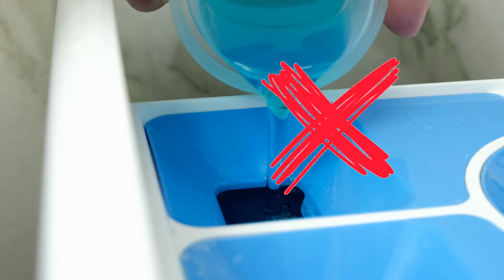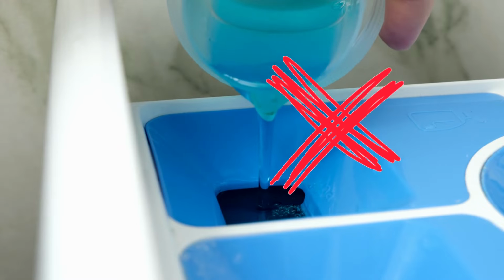Alternatively, it might be caused by minerals in the water reacting with chlorine or oxygen bleach. If you suspect this is the case, try avoiding bleach-based products and see if this fixes things.